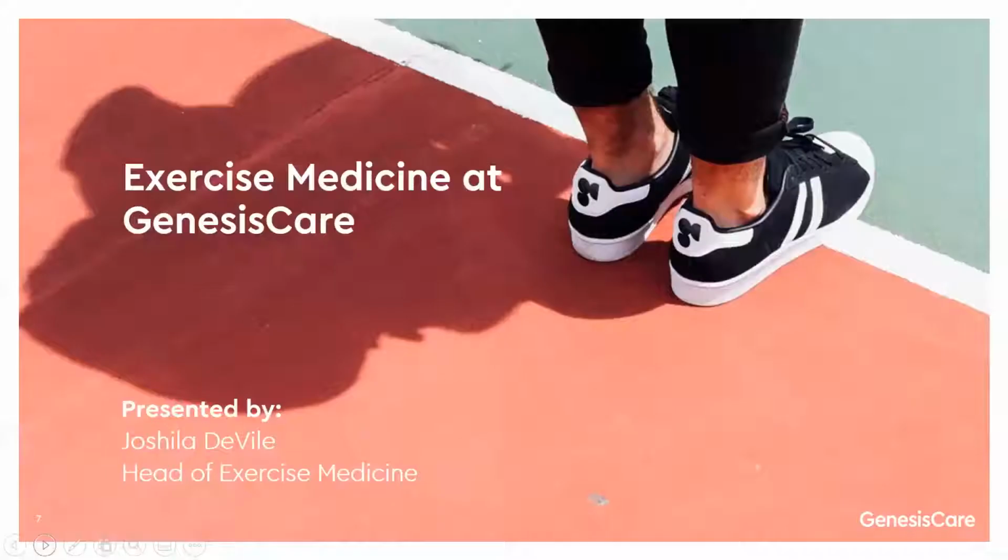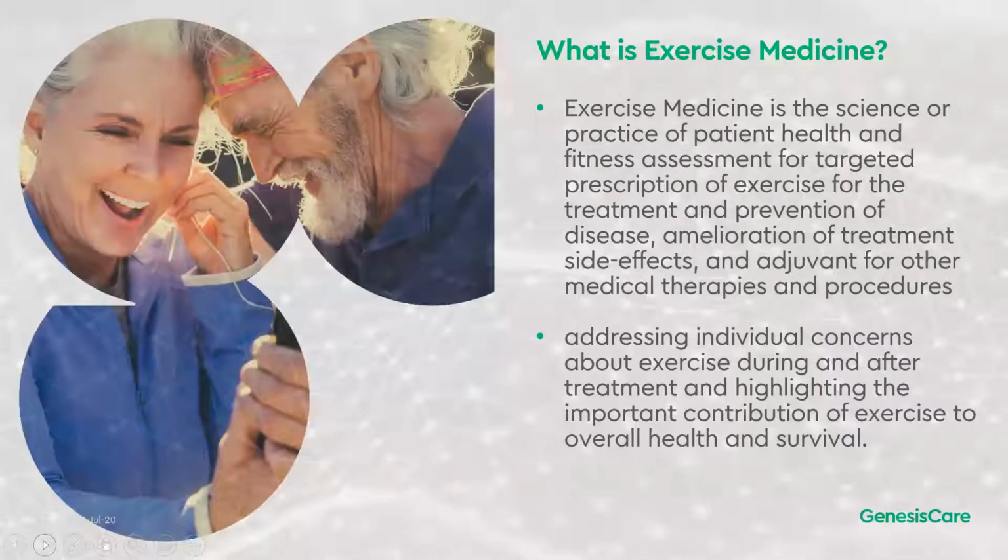Hello, my name is Joshila Devile. I'm a physiotherapist and I am the head of exercise medicine for GenesisCare in the UK. So what is exercise medicine? Let me start with what it is not.